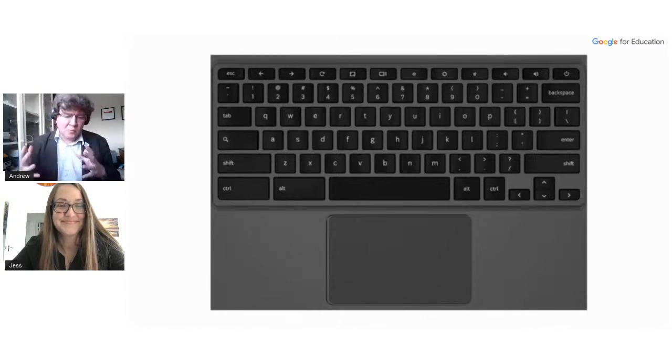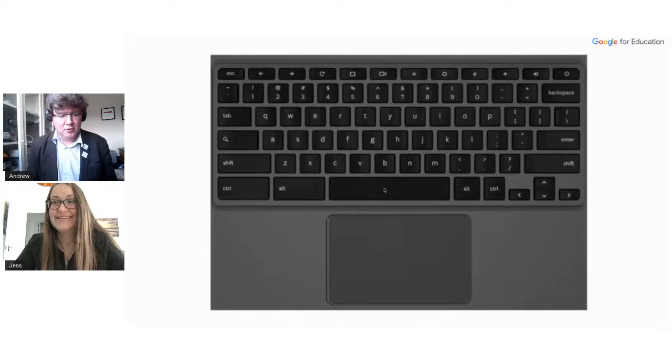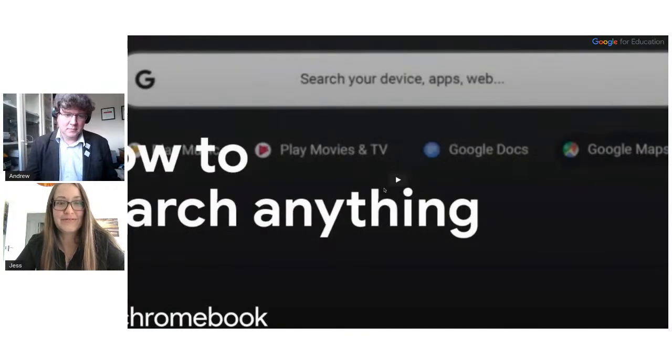And so Chromebooks were originally designed for use in education, and so some of that research went into how they wanted that keyboard to look in the first place. So the lowercase letters on the keyboard is probably the biggest difference. But let's go and look at some of those keys in a bit more detail. Shall we, Jess? Yeah, there's a video for this.